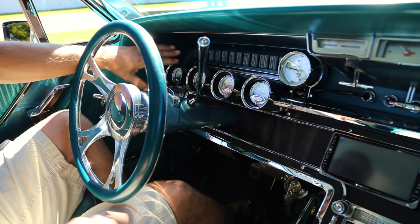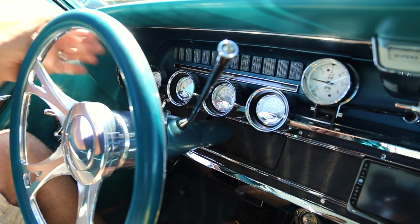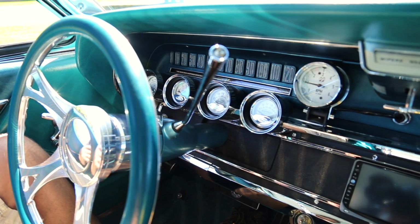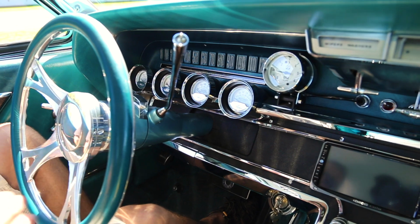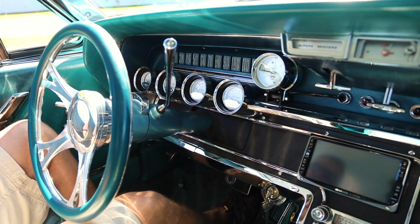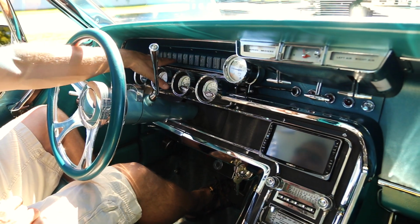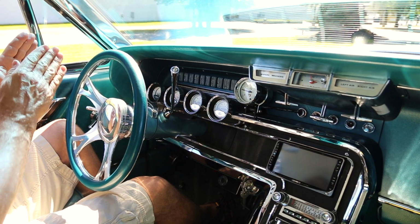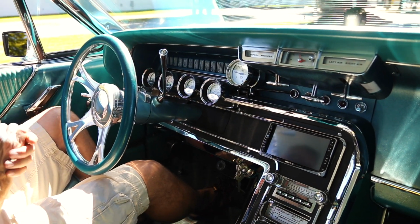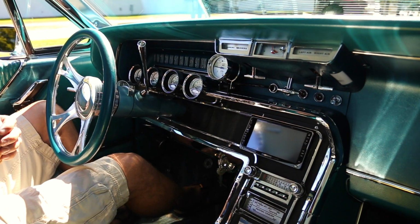Dash-wise, the factory gauges inside these pods have all been replaced. So we have aftermarket oil pressure, fuel, water temp, and the battery, as well as an added-on tack. Everything fits in there beautifully. Everything works correctly. One of the really cool things in here, and we'll kind of focus on that later, is the speedometer. Basically, instead of having a needle, it's an orange line that travels right on up. So that's pretty cool. Factory clock in here still works. You can see the little second-hand ticking, which is nice.